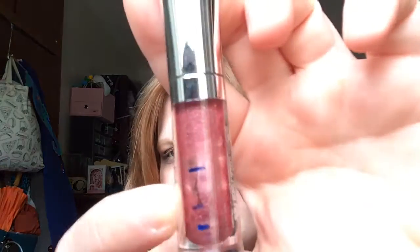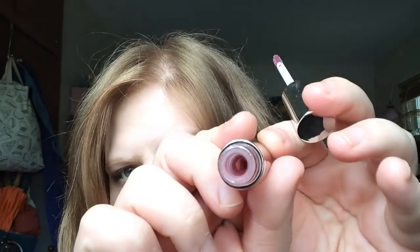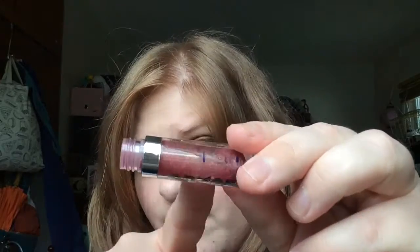But yeah, I went from there to there. I think it might be even lower. I think there's just a lot of product buildup at the bottom because the wand is picking up almost nothing. And I think I'm gonna be taking the stopper out very shortly because I could still scrape the walls right now. So I could probably get a couple more uses before I take the stopper out.